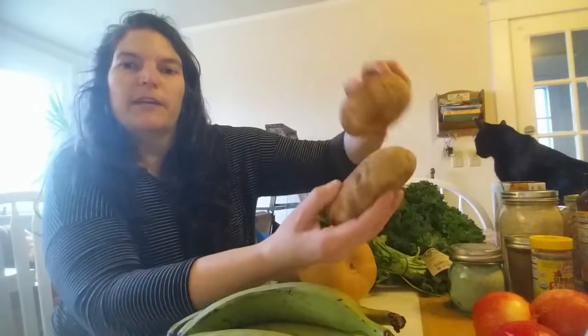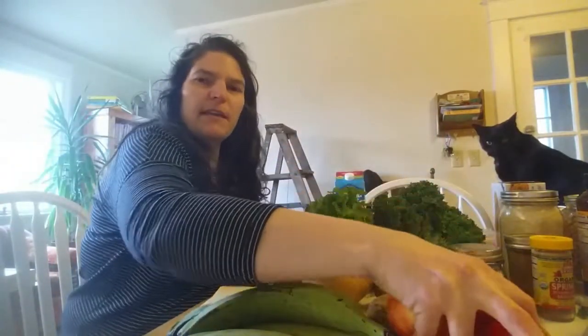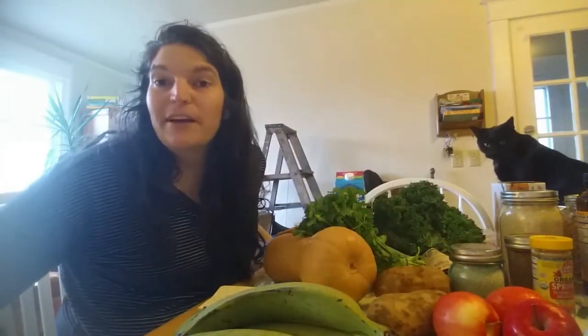I grabbed a couple of organic potatoes and some apples. I got 3. These are like Miss Pink apples or something. I don't know, I ate one in the car. It was okay.